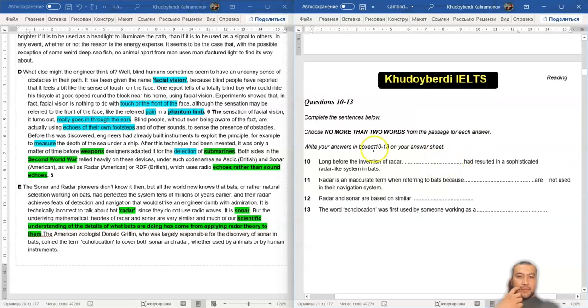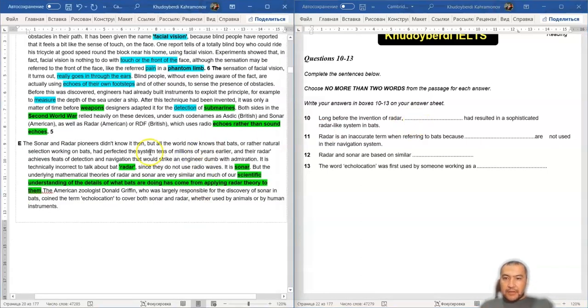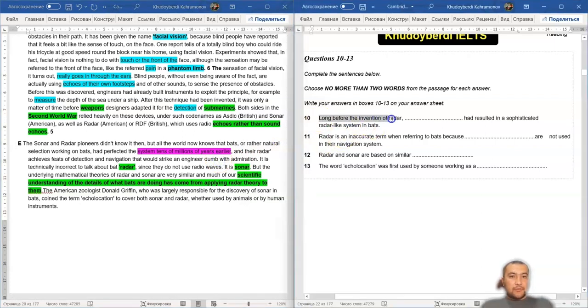So the next one is also a fill in the gaps, but this time no more than 2 words. So long before the invention of radar. Long before, which means several million or billion years ago. Yeah, here, you see? Millions of years earlier, which means long before the invention, right? This means long before the invention.